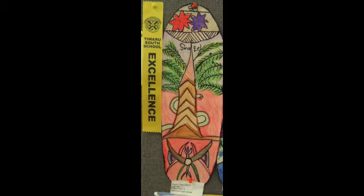My art's from Samoan culture, and I drew a coconut and used colouring crayon, and it's vivid.